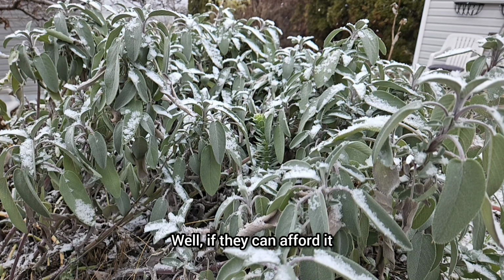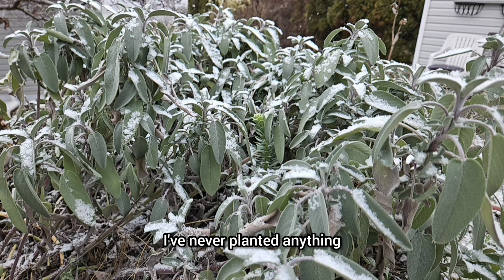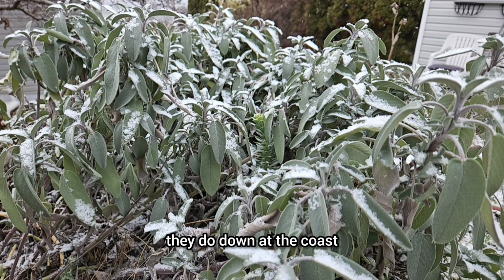Well, if they can afford it, they should hire experts that can be sure those things survive, that would be ideal. But it's complicated, right? It's plants. Well, it is, except the little ones grow so much easier. Whenever I've planted anything small, bingo. If you look after it, especially trees. We don't plant cedars much anymore because they're so water hungry and they don't do well in the Okanagan as they do down at the coast.